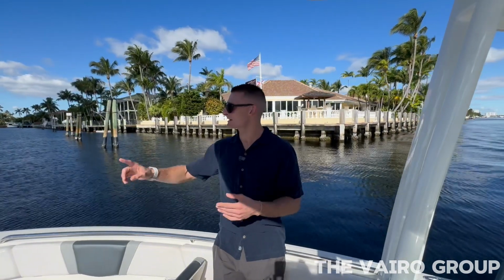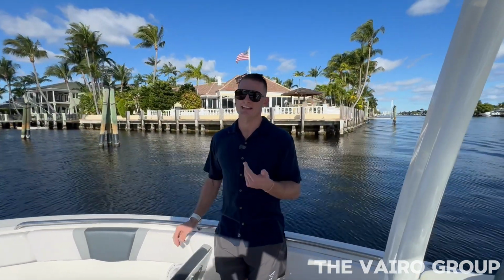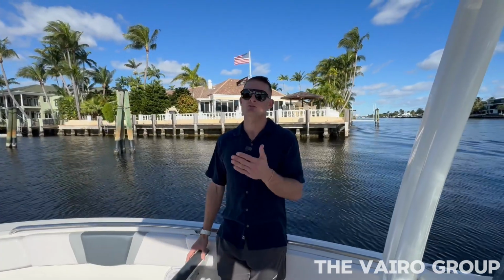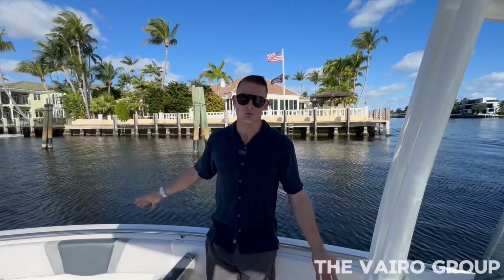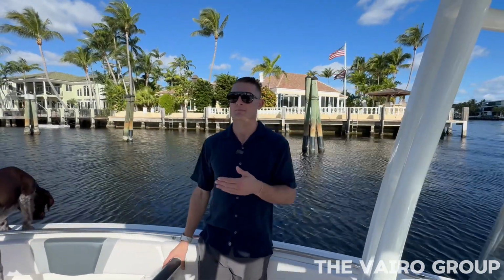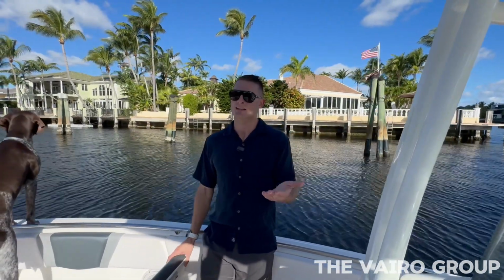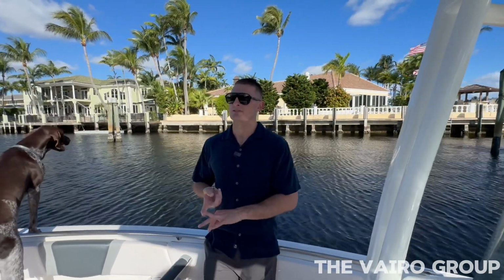There are no bridges here because it is just canals like this, which is kind of nice because it's easy to get in and out of. However, you're still able to enjoy everything that the golf side has to offer as well. So obviously there's the Coral Ridge Country Club, which is not mandatory to join, unlike country clubs in places like Boca or even Delray, maybe even Jupiter. There's a social membership, you have the golf membership, and there's also the tennis.